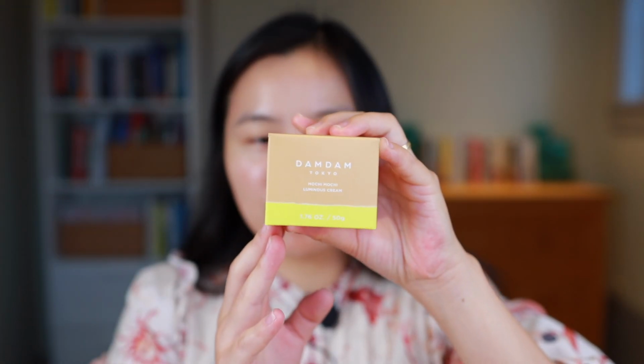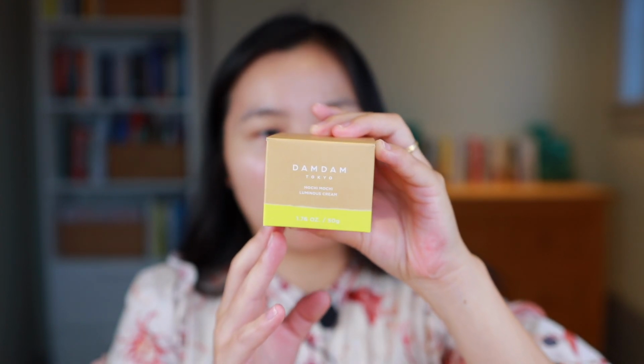And then I have this Mochi cream from DAMDAM. This intrigued me since I tried it in store and it was a very unique texture. It did really feel kind of mochi-like, a little bit bouncy. And so I'm really excited to try this out. I've been running through moisturizers a lot recently and I've gotten tired of the same old, same old. So in my previous Sephora haul, I picked up a bunch of different moisturizers, and so I'm looking forward to testing them out.